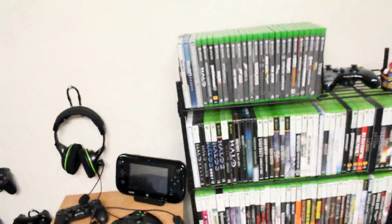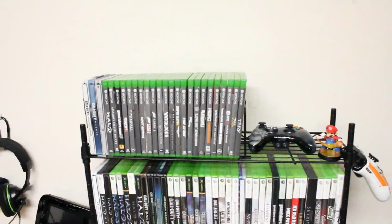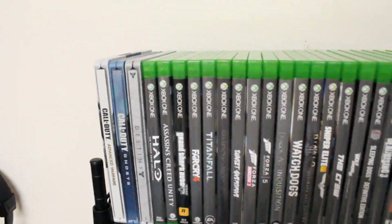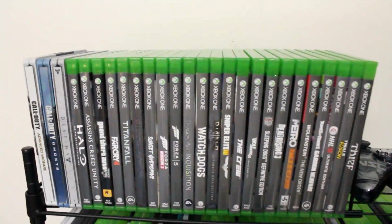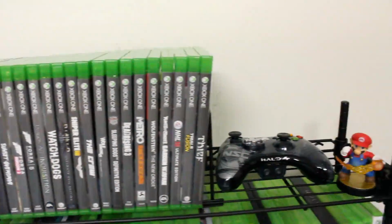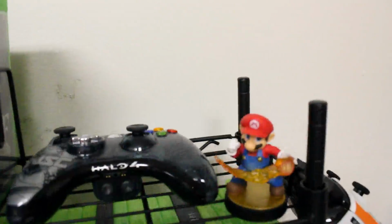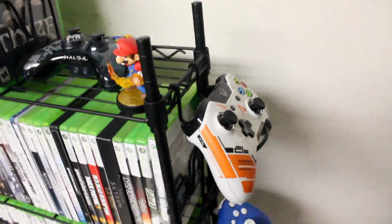Then here's all of my games. I have quite a few games, especially some new Xbox One games. I guess I'll zoom in on the Xbox Ones at least, so you can see all the new generation games I have right there. And then as we pan over, we have the Halo 4 controller, as well as the Mario Amiibo.